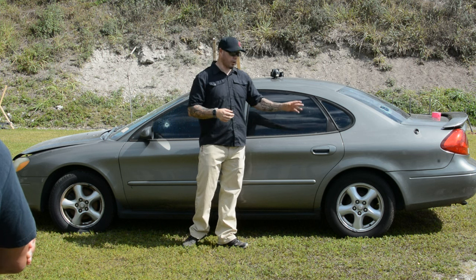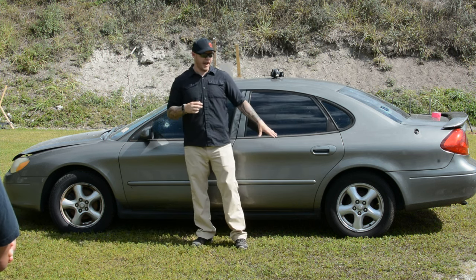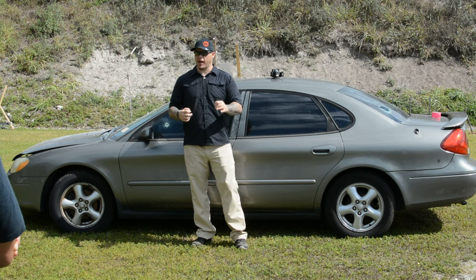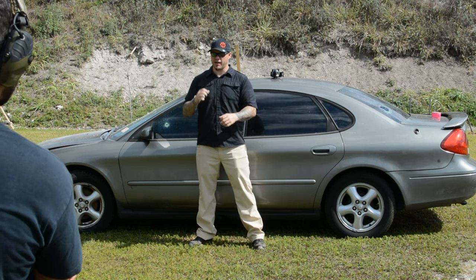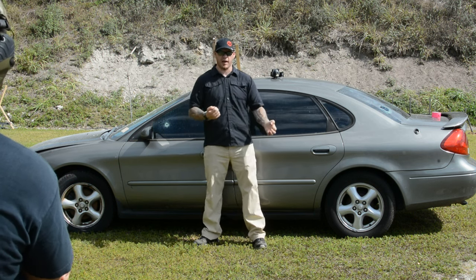So, what we're going to be looking at is the data on this Ford Taurus. Does this data apply to a Kia? Yeah. It does, but not specifically. So, it's basically in the same category, but it's not the exact same data. And that's one of the most frustrating things about vehicles, is there are so many different types of cars.